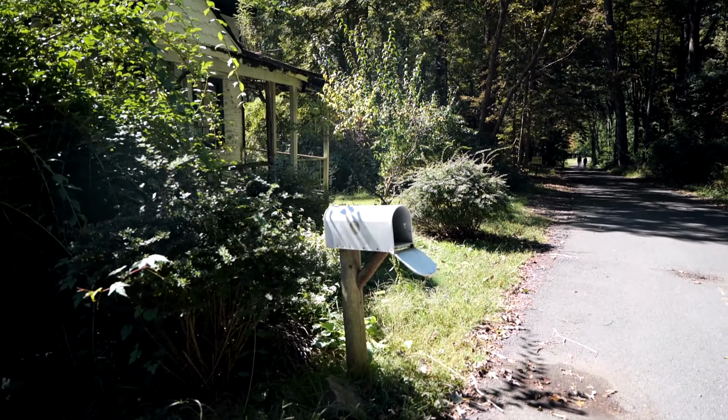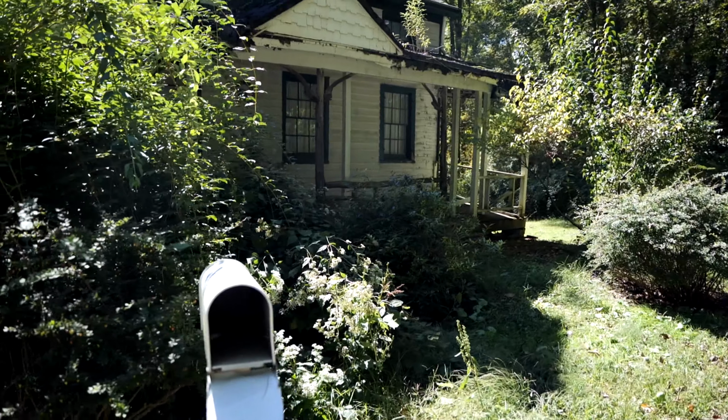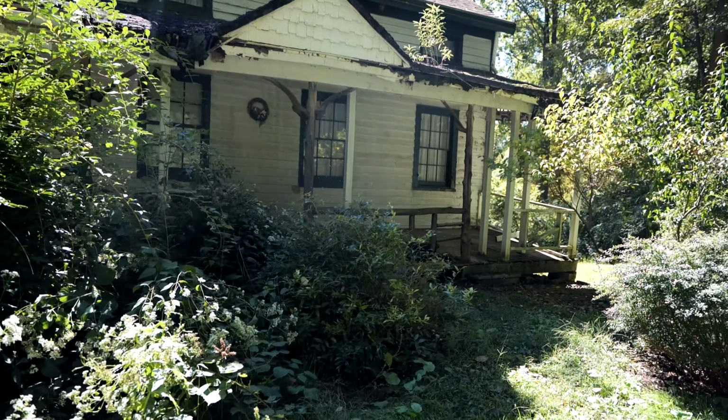This looks a little fresher and more brand new than this. Were people actually living here? Actually, that reminds me of something.